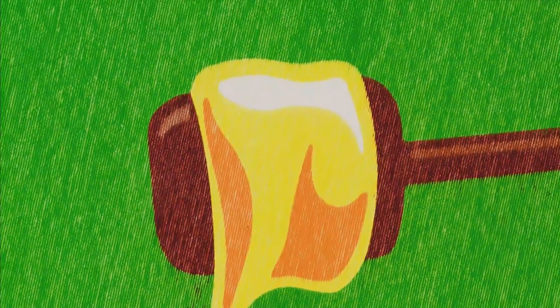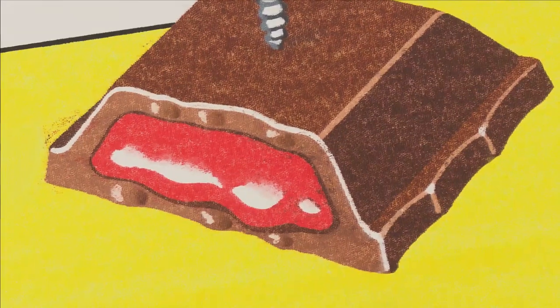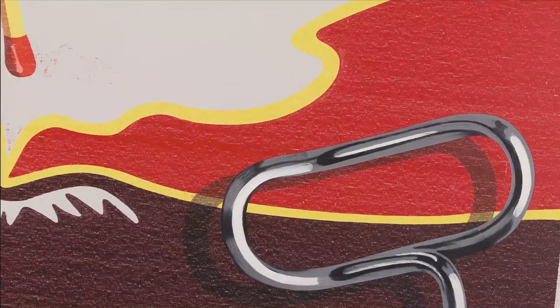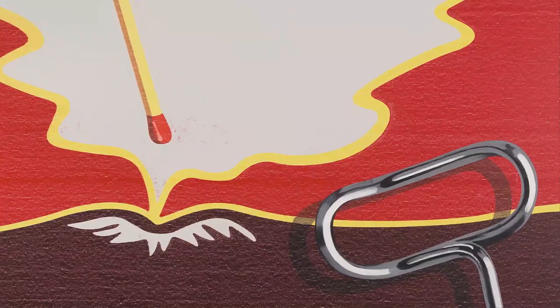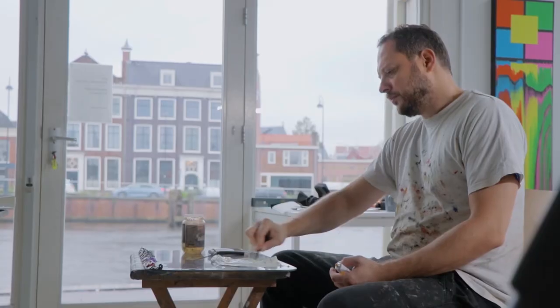Before I started to use the paint scraper machine, I was inspired by the visual language of old prints, like illustrations from the 60s and 70s. I really like these illustrations because of the reduced style, containing only a few colors and using simplified outlines. This is similar to what I like to do in my own paintings. It's also necessary to be able to use my paint scraping machine.